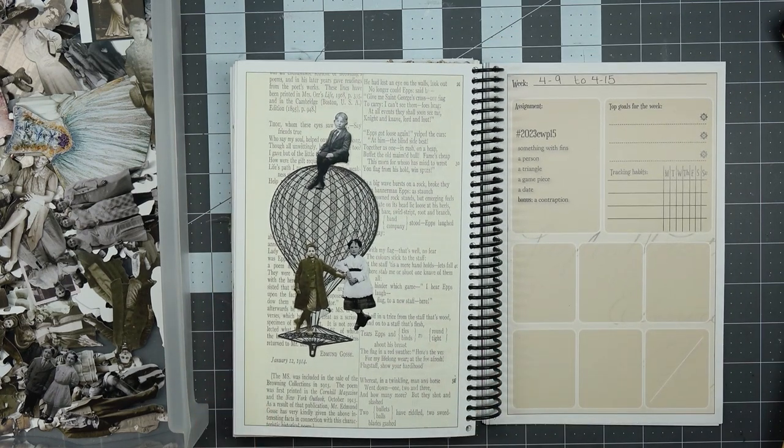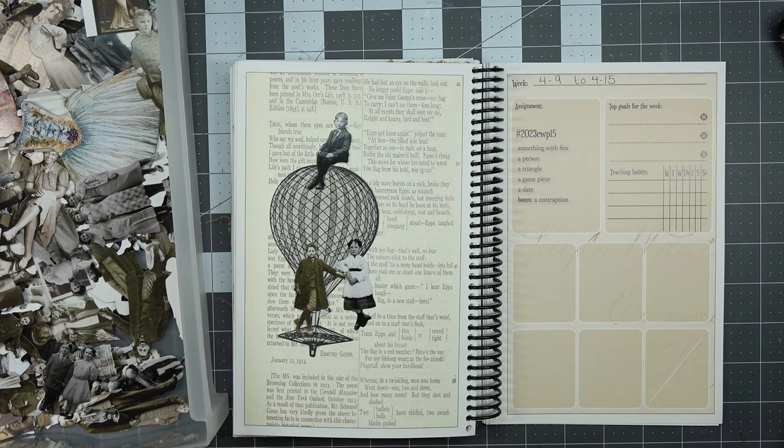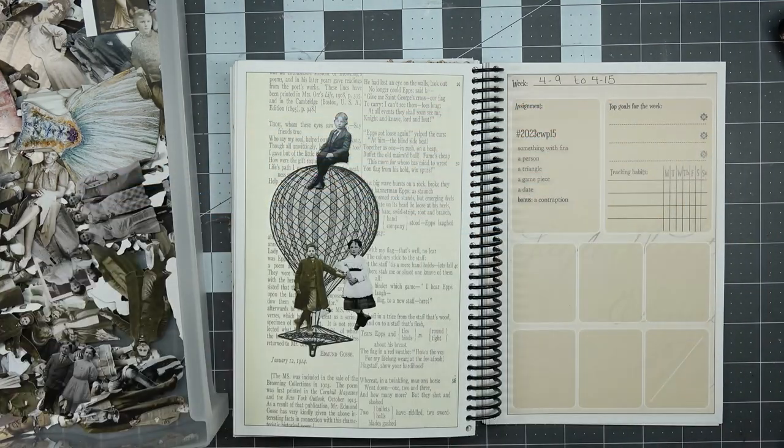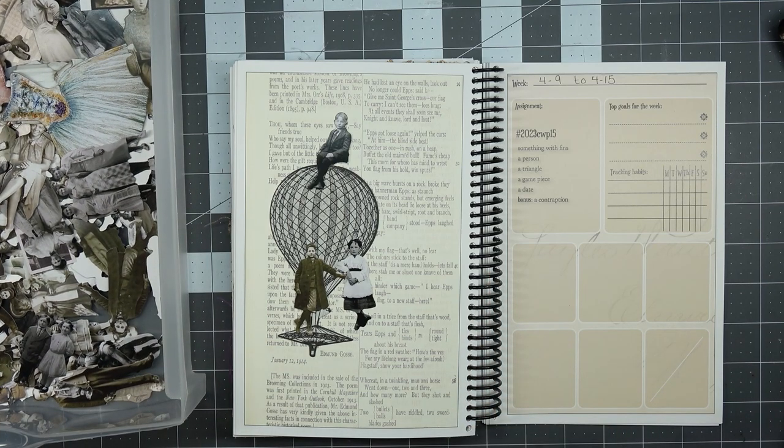So the Margarete Miller challenge for week 15 is I need something with fins. So I brought my sticker book Atlantis with me. There's some fish in there and they have fins. I need a person, so I have these Tim Holtz little people. I need a triangle. I don't have that yet. We'll look for it.